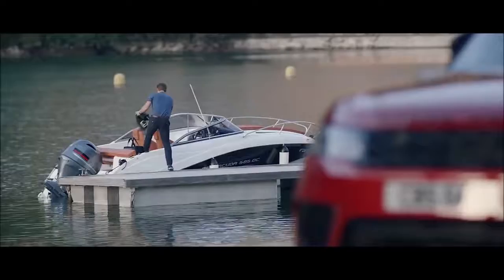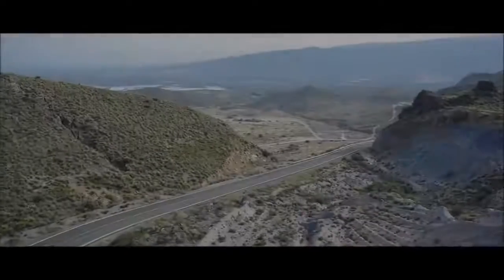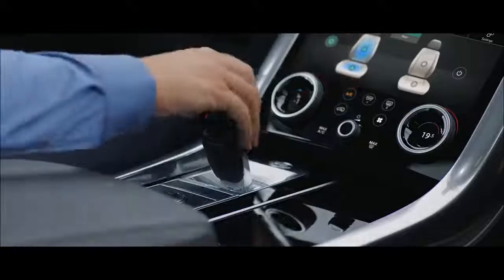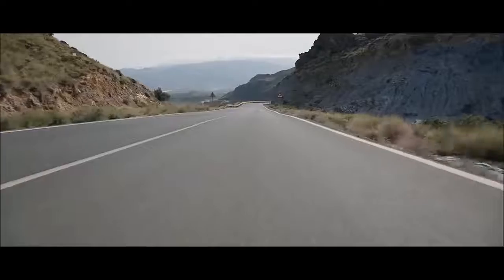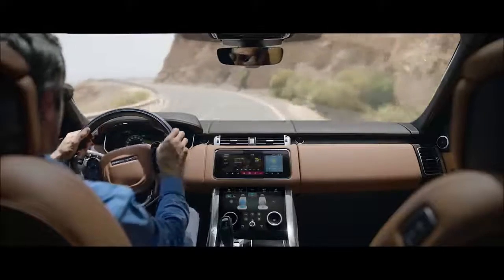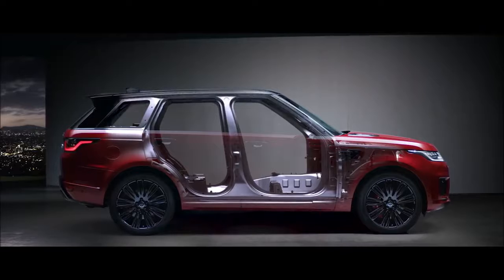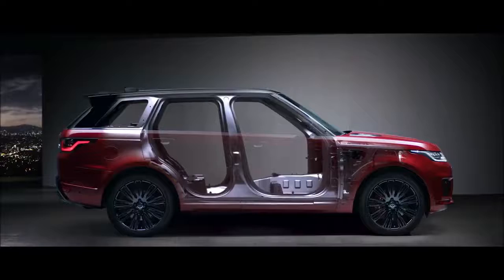The new Range Rover Sport, our most dynamic Range Rover. The distinctive Sports Command driving position elevates the driver, giving sweeping views of the road ahead and a sense of confidence and control. A lightweight all-aluminium architecture underpins the outstanding performance of the new Range Rover Sport.